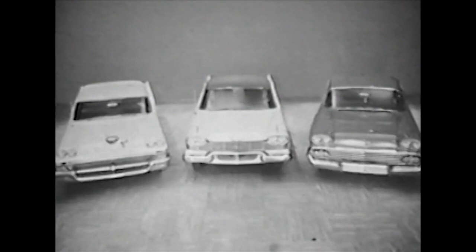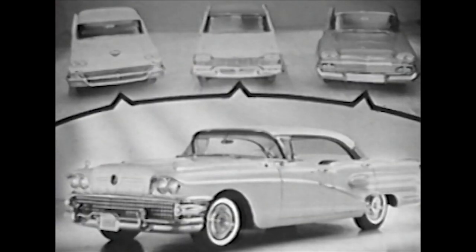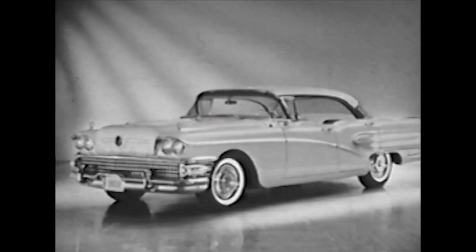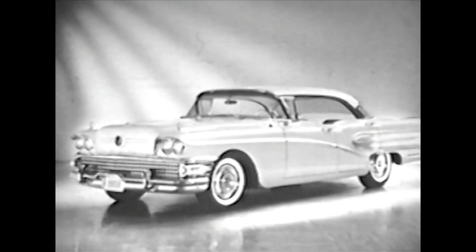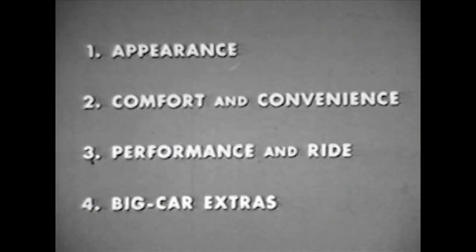The little three with big car price tags. And here's the Buick you're selling at little car prices. Now that can mean extra sales for you, extra dollars for you. It's up to you to make those extra sales by giving every prospect the full story of the Special, the full story of the Special's big advantages.